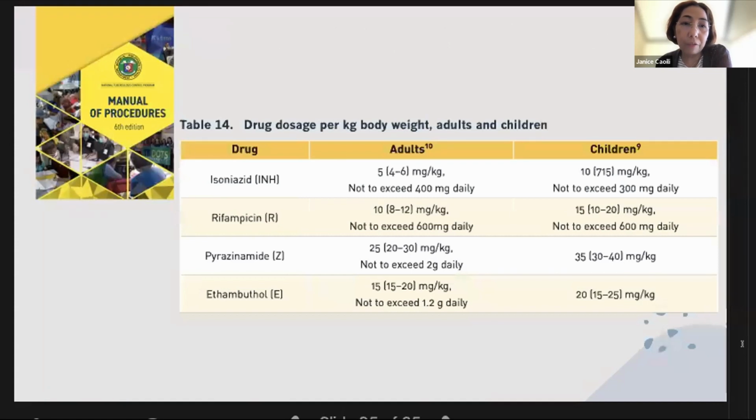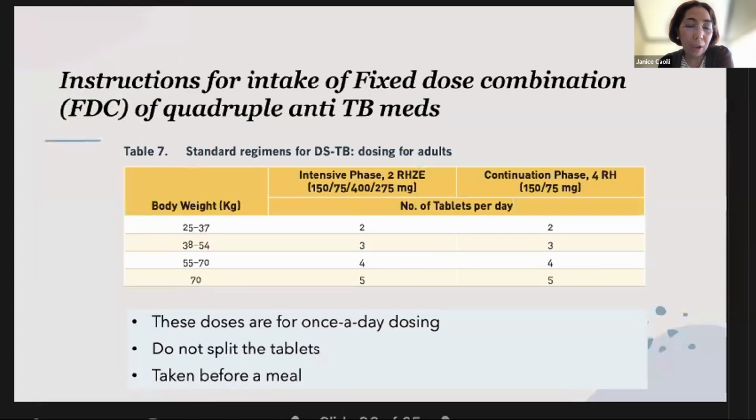Okay? So, for the doses of the anti-TB drugs, we still use the usual na dosing regimen per kilogram. I think it's important that we also remember yung maximum dose for isoniazid, for rifampicin, for PZA, ethambutol. And if it's fixed dose combination kasi, di ba per weight na yan? Pag nasa MOP ka, you look at the recommended dose, makikita mo depende sa weight ng pasyente mo. Okay. So, kung ang weight ng pasyente mo ay 55 to 70 kilograms, you can give 4 tablets of your fixed dose combination anti-TB drugs.